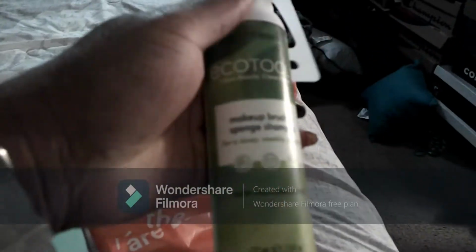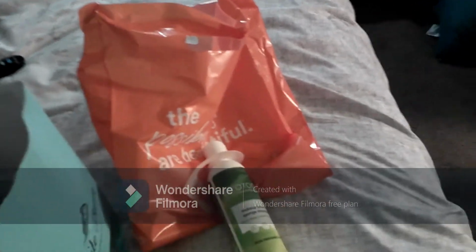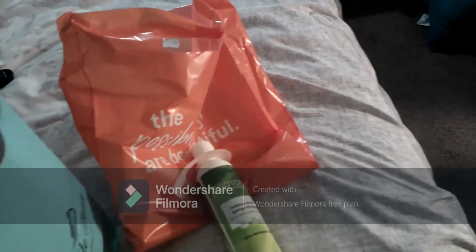My first thing I got was this Eco Tool makeup brush and shampoo sponge. I am definitely in need of cleaning my brushes, because I have not cleaned my brushes since I did my line sister's makeup. Luckily, I have so many brushes that I'm still able to do my makeup, but they're not my favorite brushes, so I do need to go ahead and clean those so I can get into a makeup look for you guys. So yeah, I got some shampoo, so I'm excited about that.